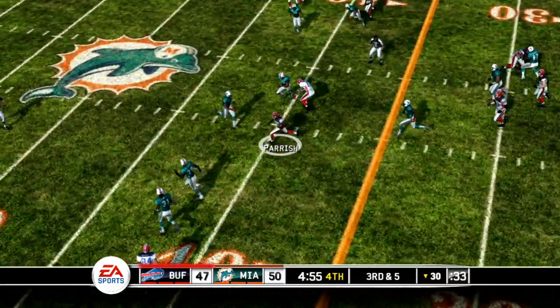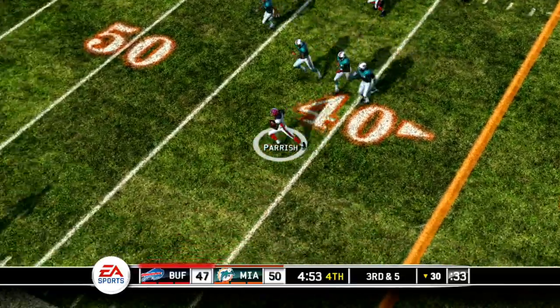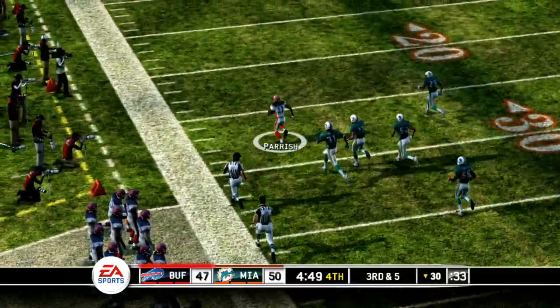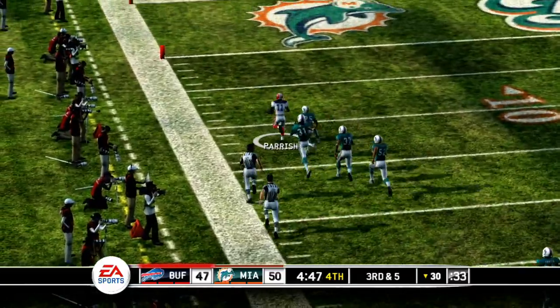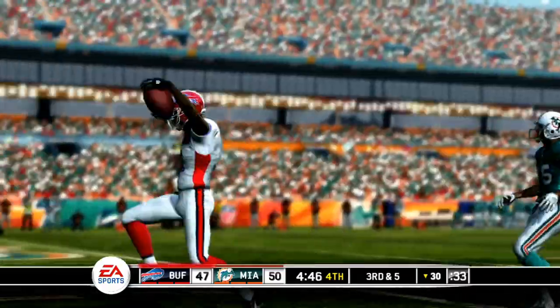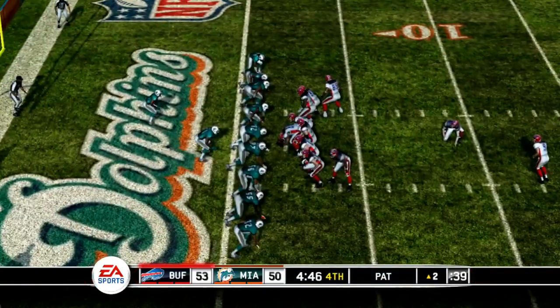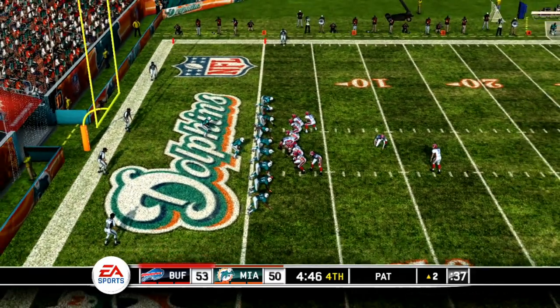Flips it out short. At the 40. To the 20. To the 10. Touchdown, and that puts them on top. Yeah, it's Edwards on. Tops the 3,500-yard mark on that last pass. That's a very solid season.